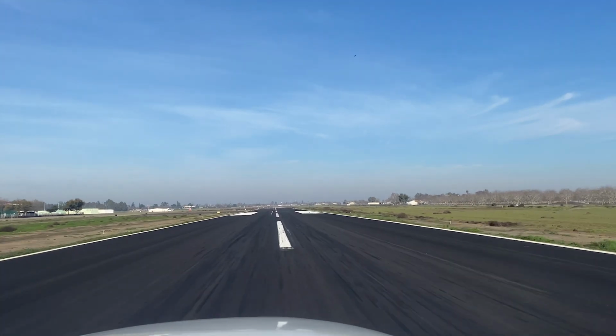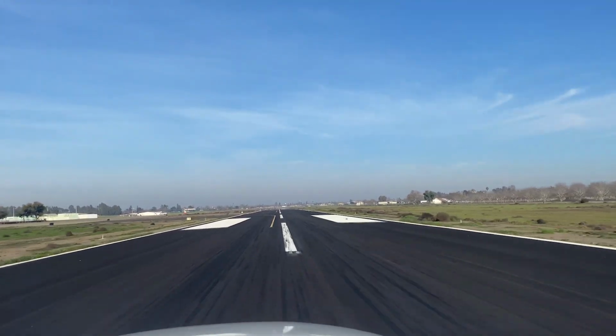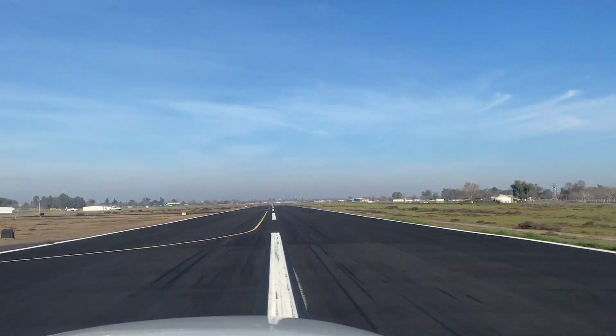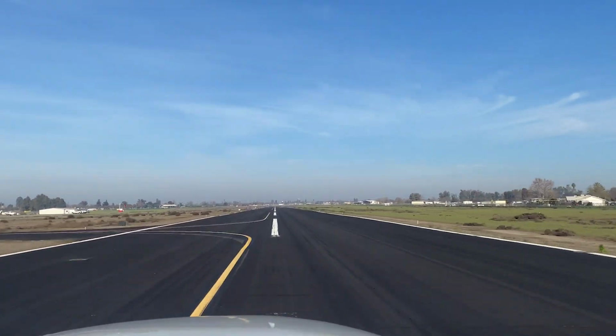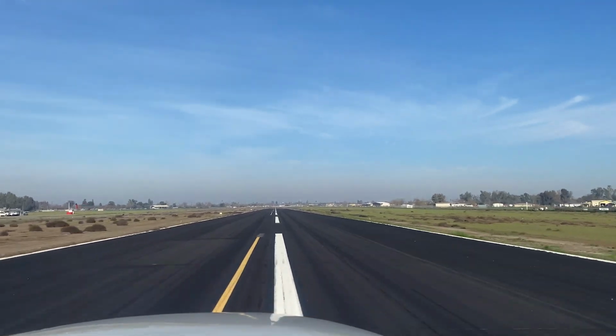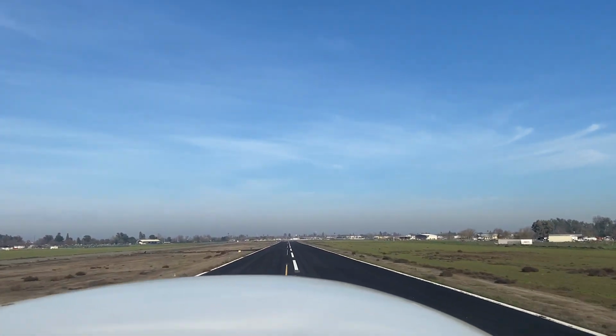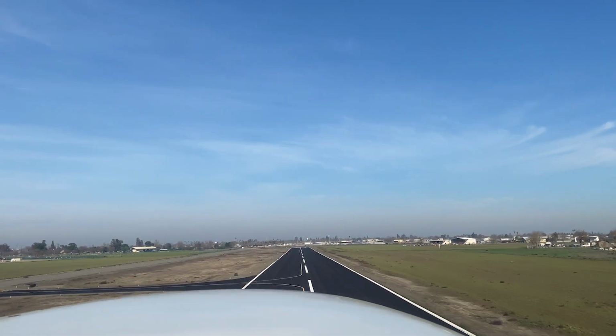Bring that right one up a little bit more. Airspeed's alive. A little early on the liftoff, pretty close.